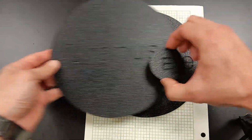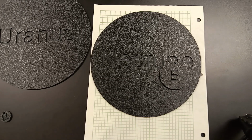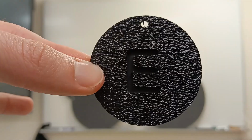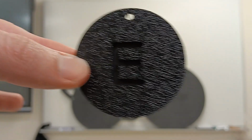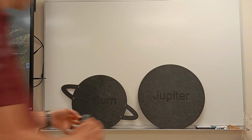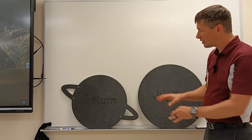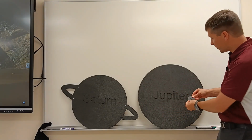And then you start to really get to the big guys when we switch to Jupiter and Saturn. So let me set up a shot to be able to even show those. Here's our planet Earth, 2 1/8 inches. Here's our Saturn and Jupiter. Jupiter, 23.5 inches, almost 60 centimeters. Saturn, 19 3/4 inches, just about 50 centimeters here.